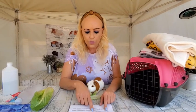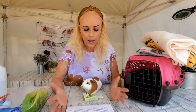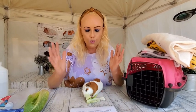The other thing is, you want to use large boxes and carriers. If you have 3 guinea pigs, don't stick them all in one carrier because it's too close together. Their body heat does not allow them to cool off enough if it's warm, okay? So you want to use large boxes.